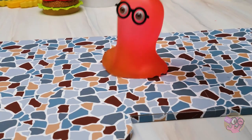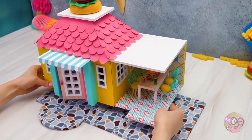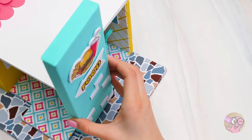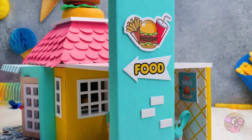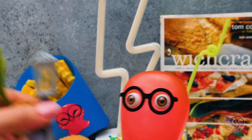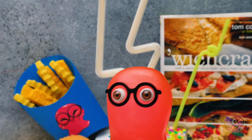All we need is to finish the outdoor decor. Carefully, this way. Oh, it looks awesome. One more detail. All done. I wanted to say it first. Never mind. Guys, are you ready to check out the final result?